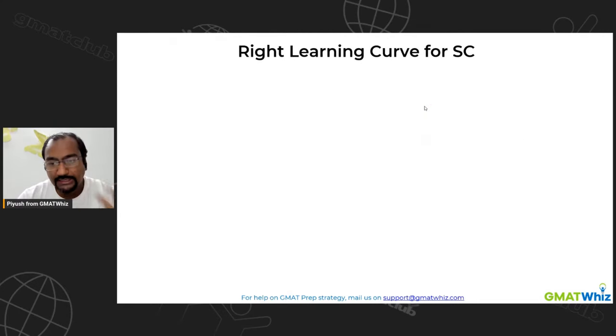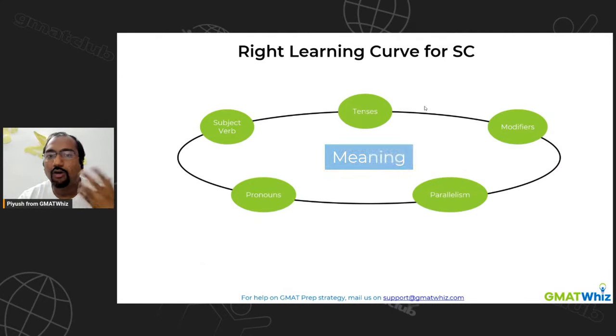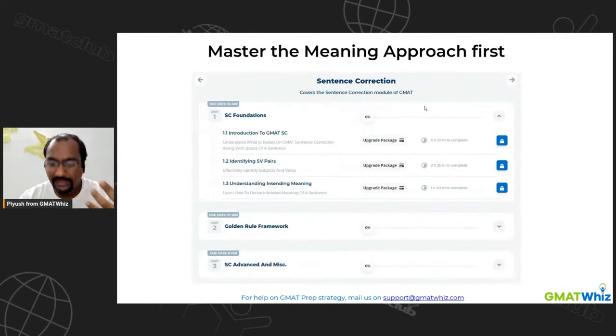So I'm just taking an example of SC. If you want to start with SC, try to learn all the concepts using a common thread which binds them all, which is meaning. So focus on meaning-based learning. For example, I talk about RC, that you focus on how to read passages right. Similarly, for SC, you need to focus on mastering the meaning approach first.